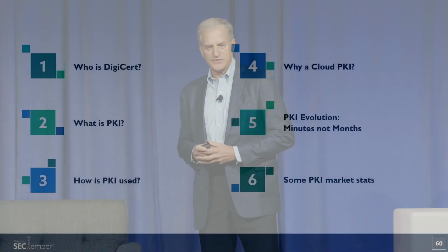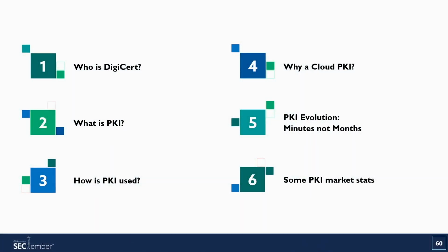I'll just briefly talk about what PKI is and how PKI is used, and why we use a cloud PKI in today's architecture, and how we got there in minutes, not months, and how you can set up a PKI in minutes, not months. And then I was going to talk about some PKI market stats, but those didn't make it into the presentation. So instead, I have a very geeky video on cloud engineering from our chief architect that I'll show you.